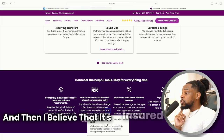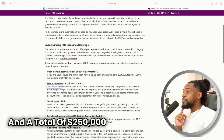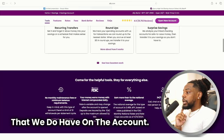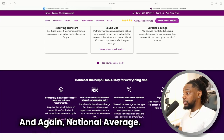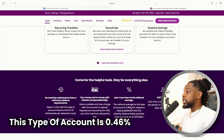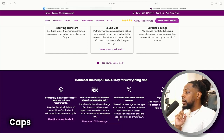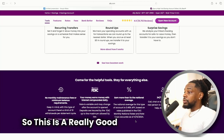And then I believe that it's insured up to $250,000. Let's just take a look at that. And a total of $250,000 per owner. Okay. So that is the FDIC insurance coverage that we do have on the account. And then again, it's letting you know that you can earn more than 5 times the national average. And again, national average, I looked it up. It changed on here. It's saying that the national average for this type of account is 0.46% APY. And then it's also letting us know that in the FDIC, the monthly national rates and rate caps accurate as of April 15th, 2024. So this is a really good one.